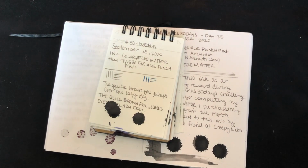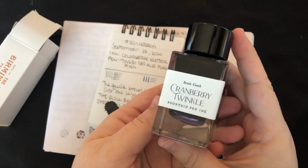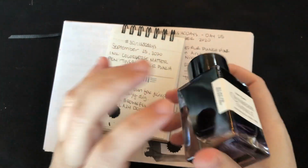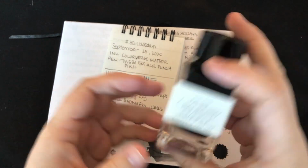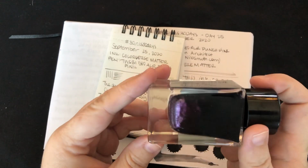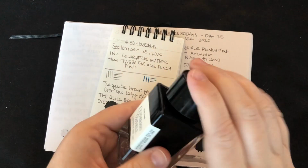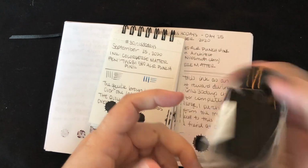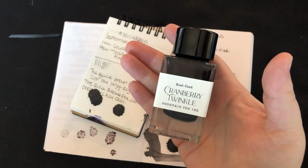As you saw from the description, we are going to move on to another shimmer ink. I promised more shimmers, and unfortunately I've had a lot of exciting other things to do. This is part I wanted to do it, part viewer request, and we're going to look at Cranberry Twinkle. The full name on the bottle is Brush Creek Cranberry Twinkle. This is from Birmingham Pen Company, and I love their inks in general. I've used a Nemesign shimmer ink, but I've never used a Birmingham. Has Birmingham had shimmers, or was it just Nemesign? So anyway, our ink of the day, Cranberry Twinkle.